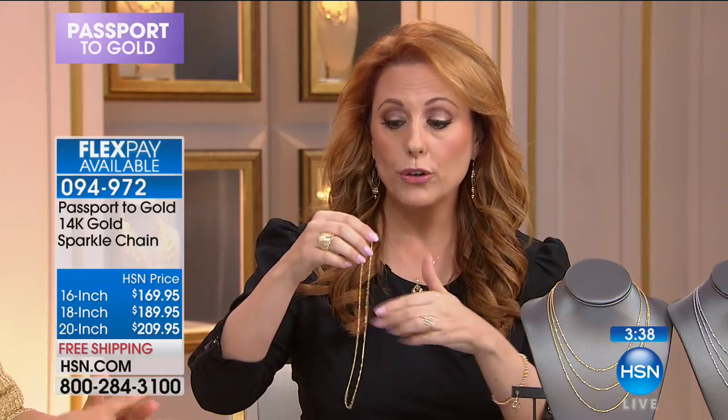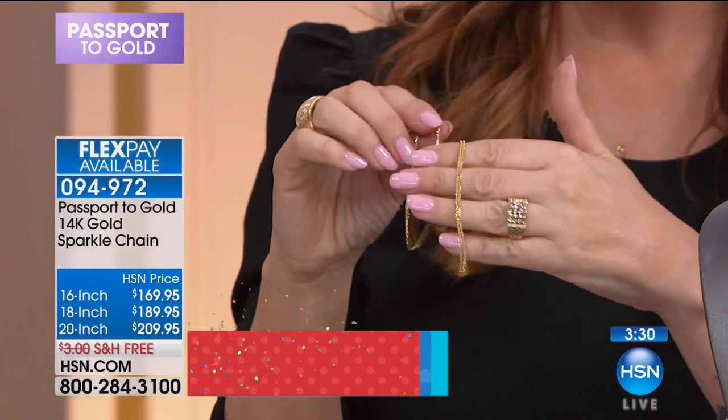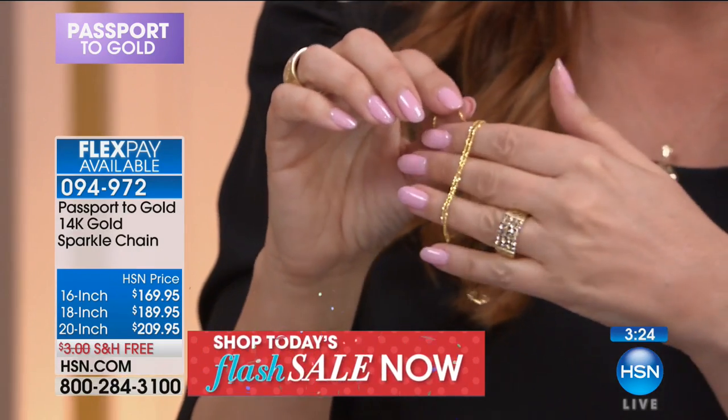Now, this is one of the only items in the show that we've had before, and we reordered them. They sell out every time, and I will tell you, we have maybe one or two shows a year, and this is the last show of the visit with the Passport to Gold. So if you're thinking about the holidays, that perfect chain, a perfect gift, maybe you have a pendant and you want a chain for yourself. By the way, less than 100 left available in the yellow gold, which I'm showing you, in the 18 inch, which is always very popular.